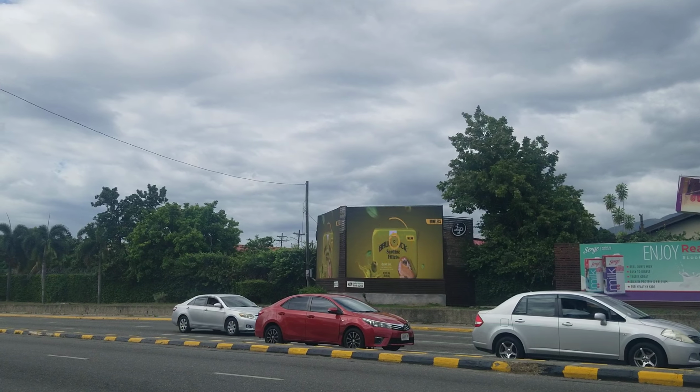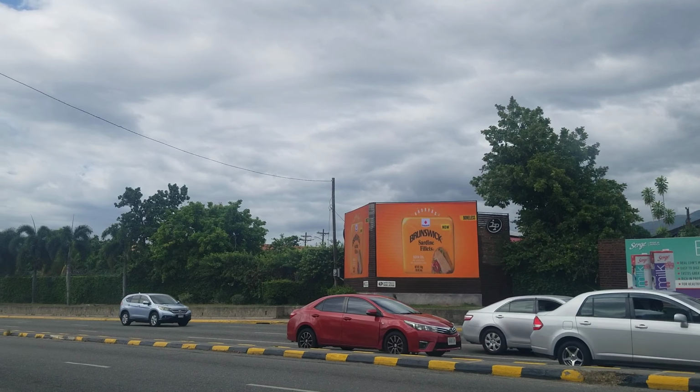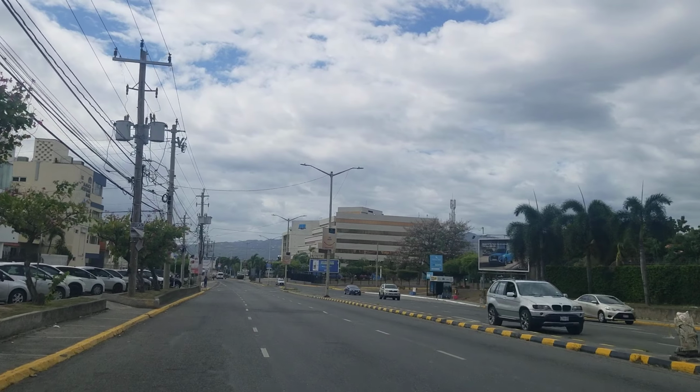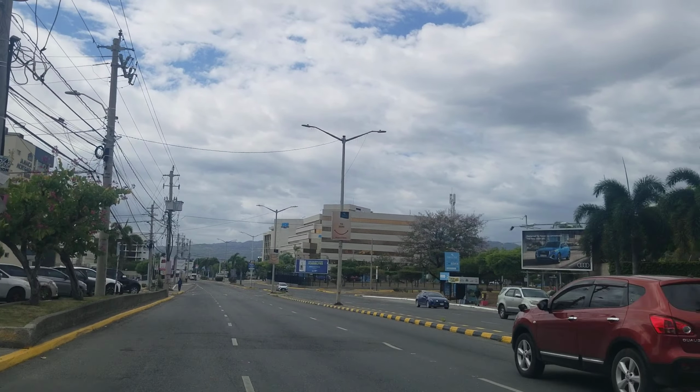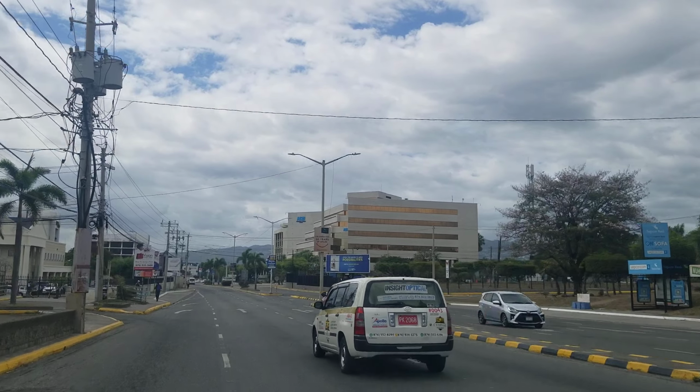Today we're going to drive from New Kingston to Halfway Tree. So we're going on to Trafalgar Road now. That building on the right is the Atrium, which is the NCB head office.